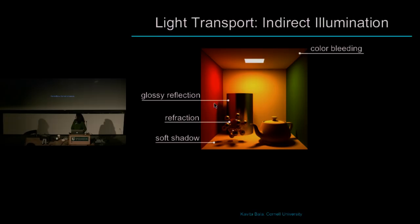That's the term that's used, glossy reflections. There's refractions, which everybody's familiar with. And there's a phrase that we call color bleeding, which is really that this part of the ceiling is a little green. And the reason is because light is reflecting around in the scene, and it's hitting the green wall and then getting to the ceiling.